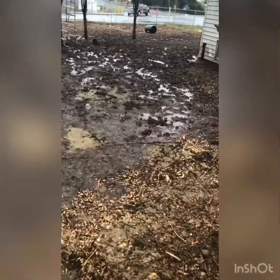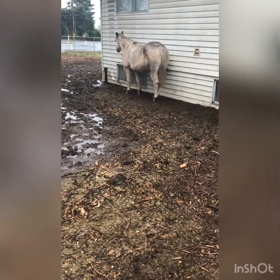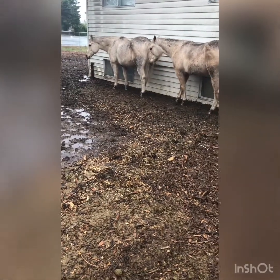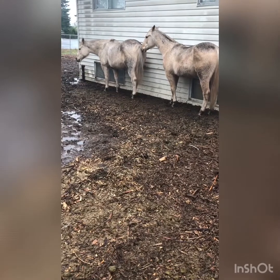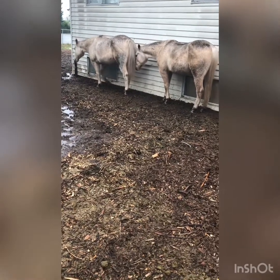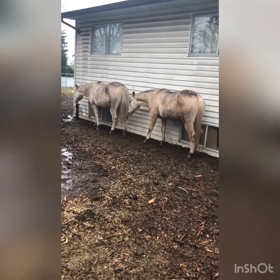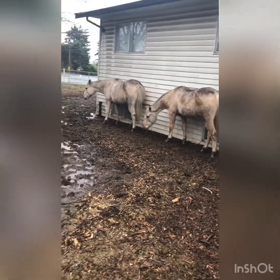There's nothing but mud. These guys, there's Gemma, she likes to stand right under the edge of the house there. Now we've been under a rainfall warning since yesterday where it's 100 millimeters of rain in a matter of a few hours overnight, which equals about 4 inches of rain. Like I've said before in other videos, in bad weather they like to stay close to the house. So that's where they'll stand, right underneath the eaves of the house, and that's their preferred shelter.